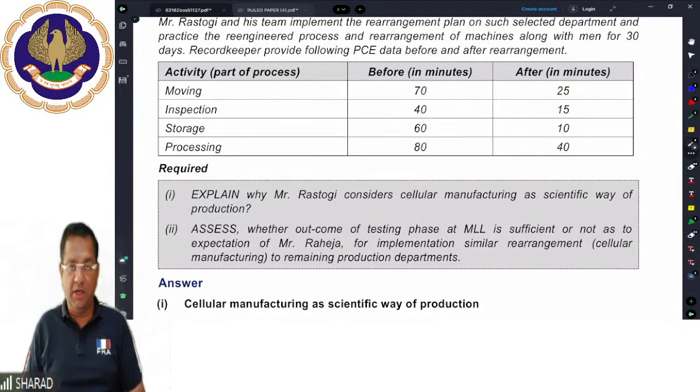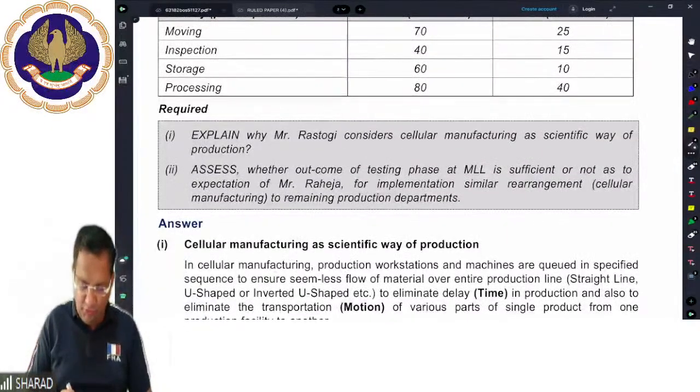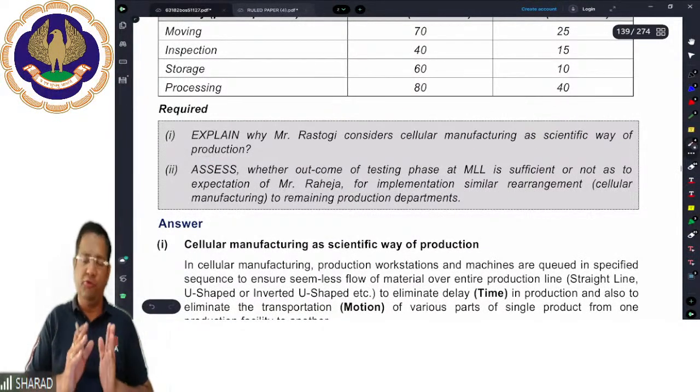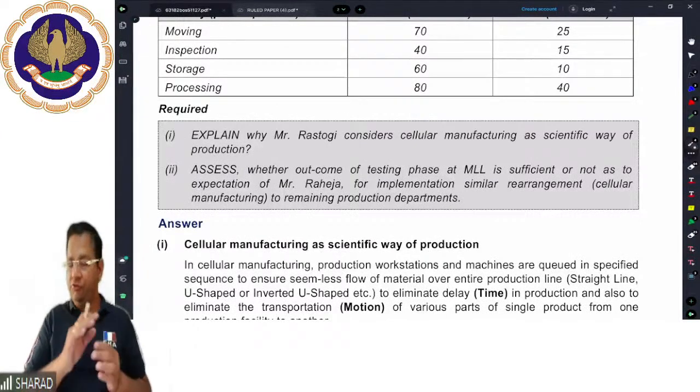Okay, beta, let's read out the requirement part now. Explain why Mr. Management Accountant considers cellular manufacturing a scientific way of production. So simply you have to tell why cellular manufacturing is considered a scientific way of production. So you can write this, beta.